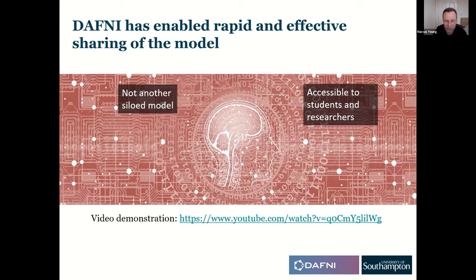It's really useful for this type of situation where you want to explain how the model works. If you want to go and talk to interested parties, you can actually show how the model works. It's been used by other students and researchers. For example, a number of master's students have used it for their project work.